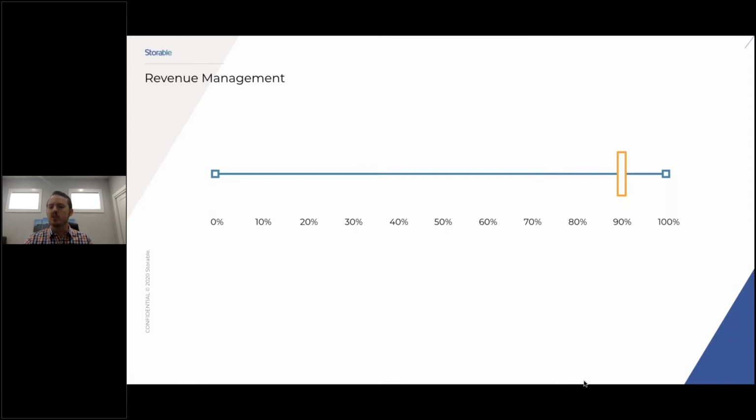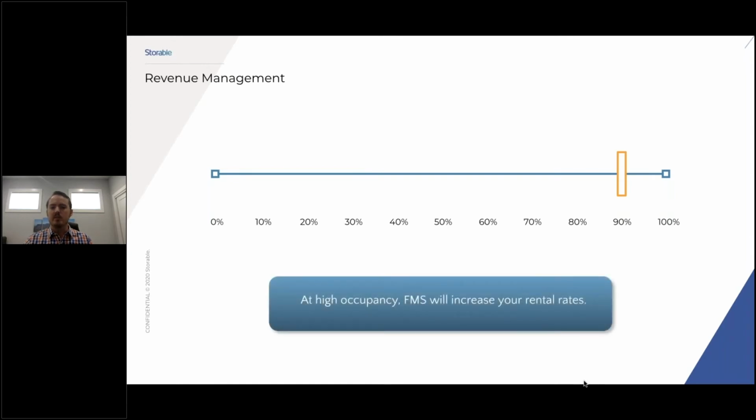But your facility management software, in this case, this is where automation can help you out so much, can help you automatically manage this. You can input certain thresholds of occupancy, such as in this example, being over 90%, that allows your software to automatically adjust your rates up.